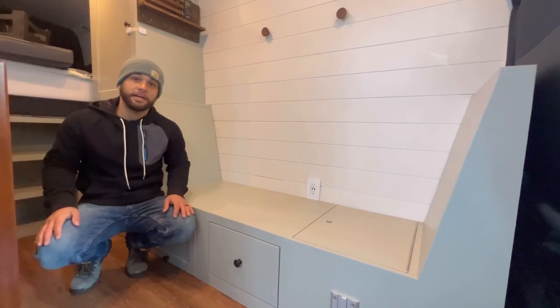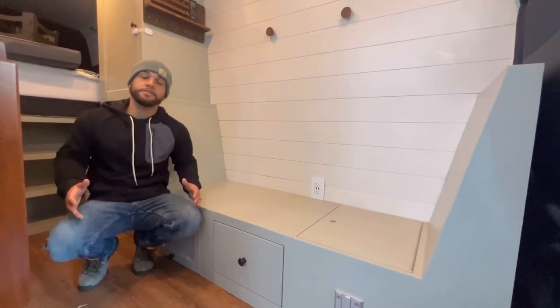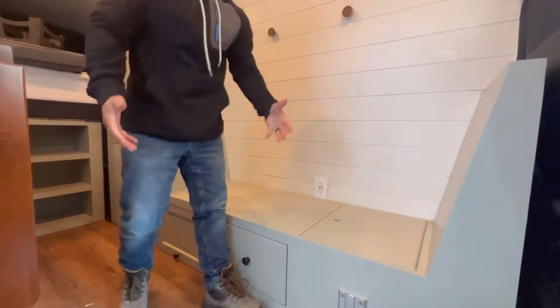All right, so we're here at the client's house, and this is the current bench they have on here now. So we're gonna remove this, and we're gonna make a different type of bench. It's gonna have a toilet here, and then this side is gonna extend out to make a small bed.